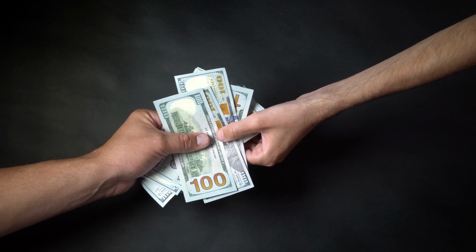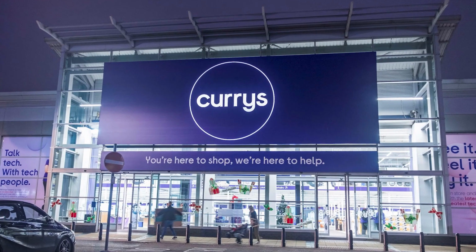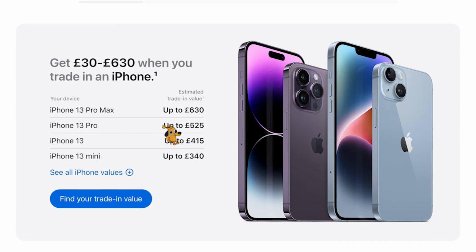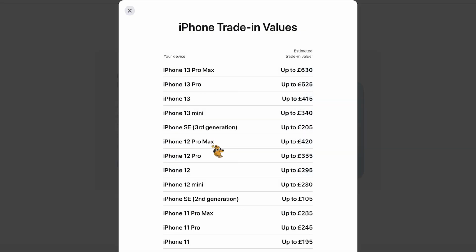However, contrary to what we've just said, there is one exception to this, and this is when you're looking for trade-ins. Now, whereas UK retail shops such as Currys may offer you in general better prices on Apple products, Apple will actually offer you some amazing prices for trading in your products, such as £630 for an iPhone 13 Pro. And needless to say, this is considerably higher than elsewhere on the high street. Now, if you're looking for the most money back on an item so you can purchase an Apple product for cheaper, this is probably your best bet.